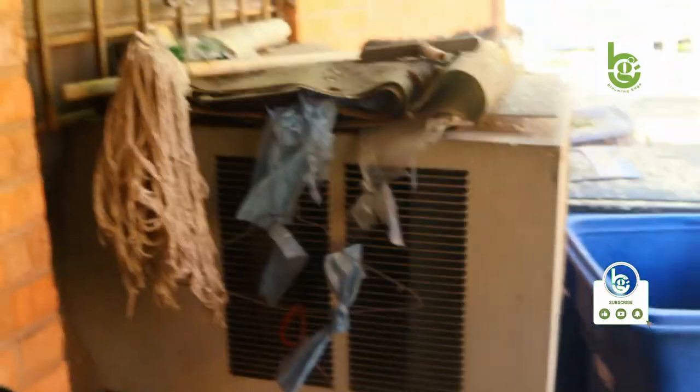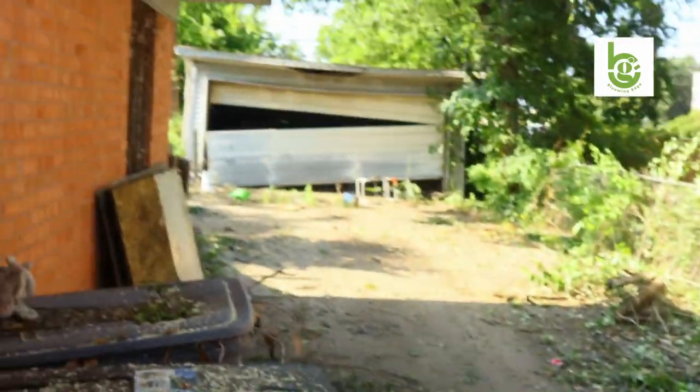Let me show you what the outside looks like right now. Yeah, this is the door. This door is gonna be gone, but we can still use this window. We're going to put new HVAC to make sure that he has a central AC. So these are some of the things that we're going to be doing.